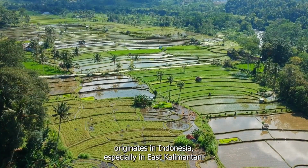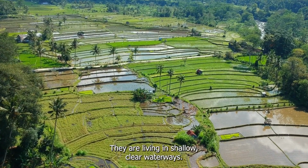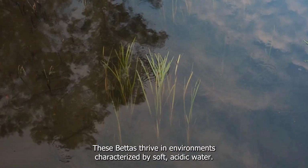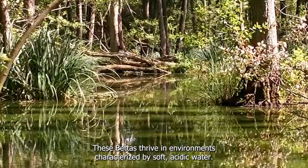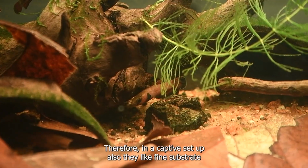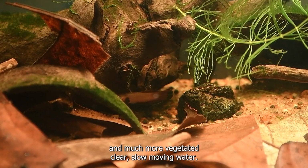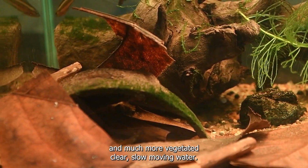Originates in Indonesia, especially in East Kalimantan and Borneo Islands. They are living in shallow, clear waterways. These bettas thrive in environments characterized by soft, acidic water. Therefore, in a captive setup also, they like fine substrate and much more vegetated, clear, slow-moving water.